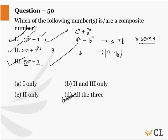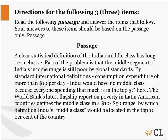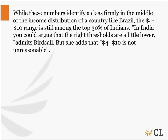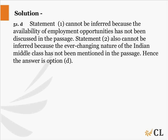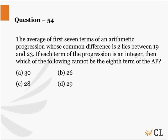So let's move on. So which is left now? 54, yes. The average of the first 7 terms of an AP whose common difference is 2 lies between 19 and 23. If each term of this progression is an integer, then which of the following cannot be the 8th term of the AP? So, were you able to solve this question?